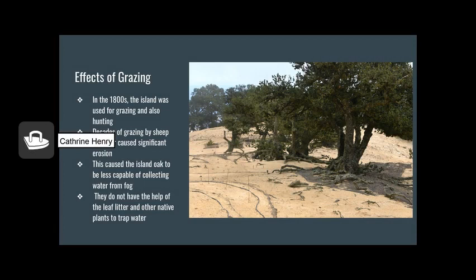So in the 1800s, the island was used for grazing and hunting. They brought animals like sheep and elk and deer out to the islands, which was definitely not a good idea in the long term. Decades of grazing by sheep and deer caused a lot of erosion.